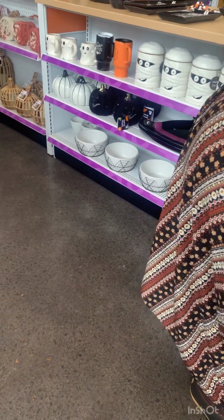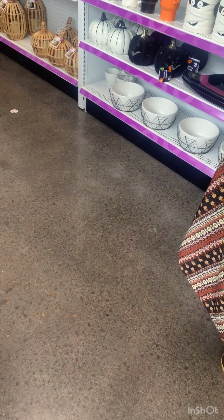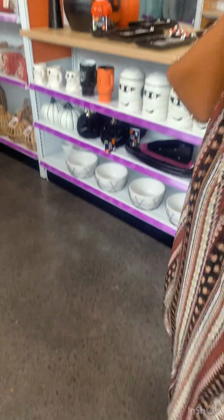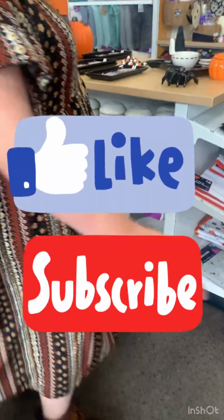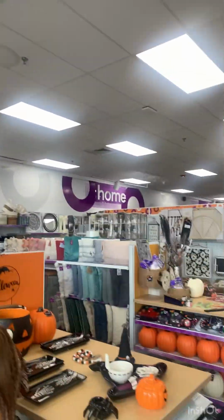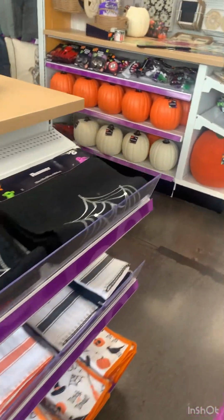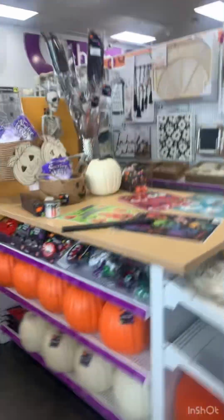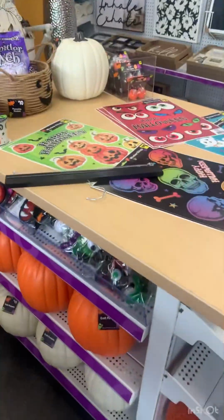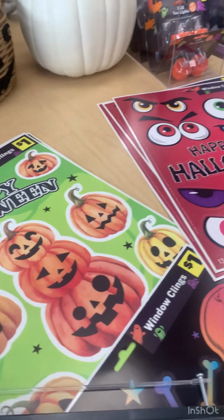They had the Halloween items there that were super cute. They had a lot of basket type pumpkins there. They have the foam or carvable pumpkins, different sizes, different shapes. And some window clings that you put on the windows.